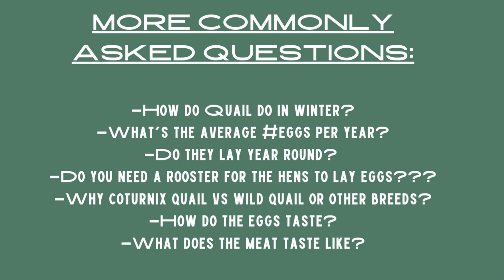So why we chose Coturnix quail versus wild quail or other breeds is something we also get asked. It's mainly because wild quail, well, they're wild. So they're not as domesticated. They're not easy to handle. Some of them don't do well in captivity. It depends on the breed. But you also need, for a lot of them, special permits to raise them.